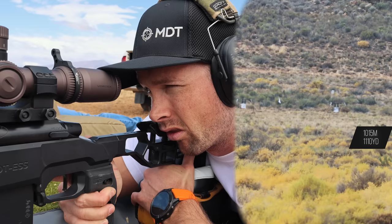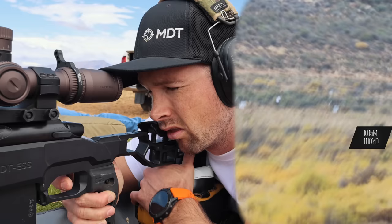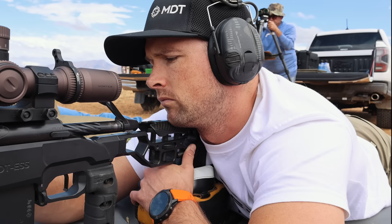It's the one with the 6 on? Yes, on the left. Sending. Flag, yeah. Nice left to right mirage now. Yes. Low. And left. Take a click off on your wind. How far is it? It's 1015.